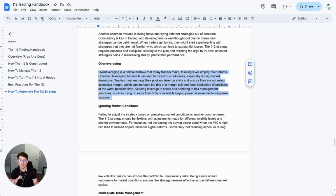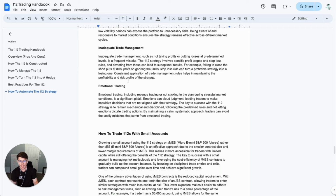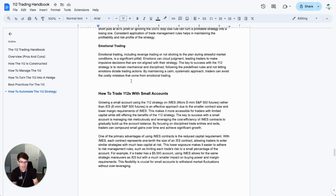Next is over leveraging. Make sure you do not over leverage your account. You need to have at least 50% of your account in trades and no more to help prevent this over leveraging issue. Next, make sure you understand where the market is at, because again, the higher the market is, the greater of a risk for your 112 turning against you and having those losses. Also, make sure you're managing it correctly with stop losses and take profits, and you're doing that hopefully multiple times a day, and no emotional trading. Also, make sure when you're trading small accounts, you do it with MES instead of ES.